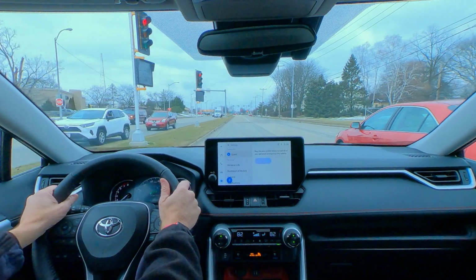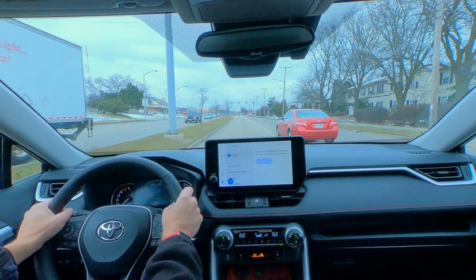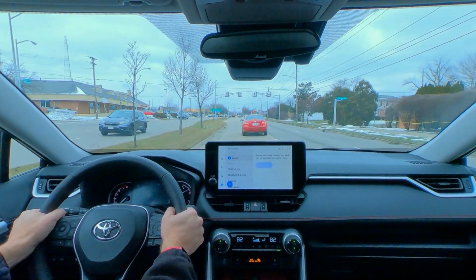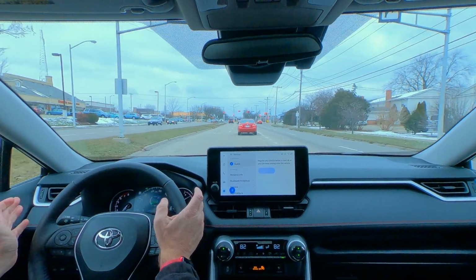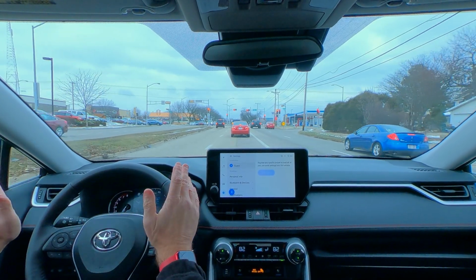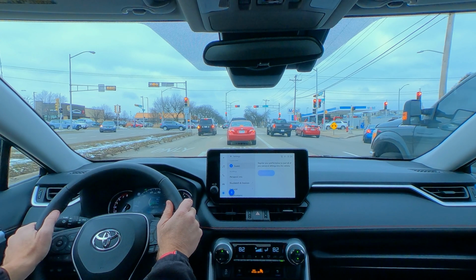So just a really nice refined vehicle. If you're looking for something to do some light off-road driving with, this is probably the one to go with. Of all of the RAV4s, this is the one to go with if you're looking to do some off-road driving. None of them are really built for heavy off-road driving, but this is the closest thing to it.